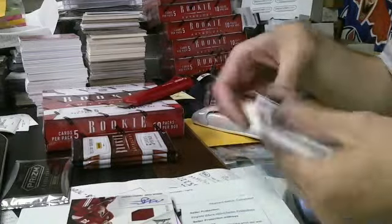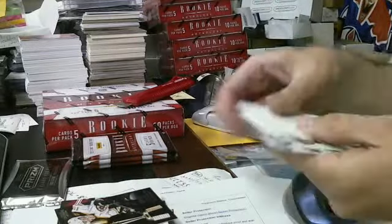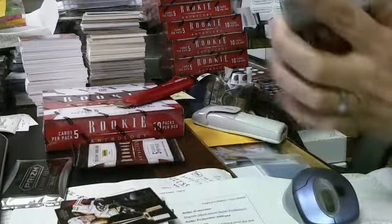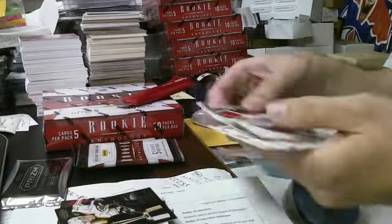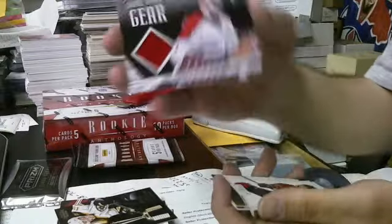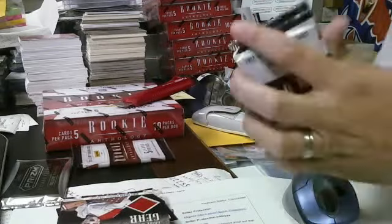Then we got a Hart Contenders of Tyler Seguin, numbered out of 999 for the Boston Bruins. Three packs left in this box. Not even half done. A lot of hits so far. Oh, nice jersey card. Titanium game-worn gear. Jersey card of Rogie Vachon for the Montreal Canadiens. Great shot. Should do old-timers like that more often in sets.